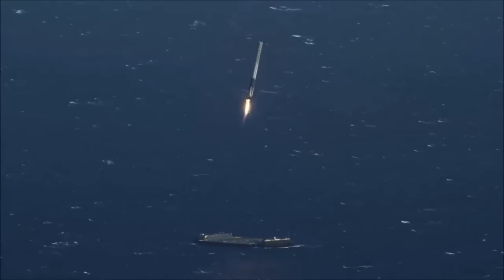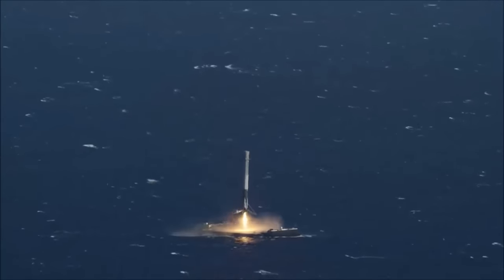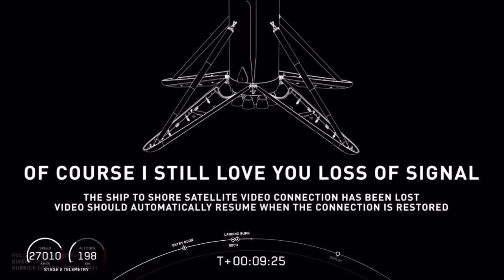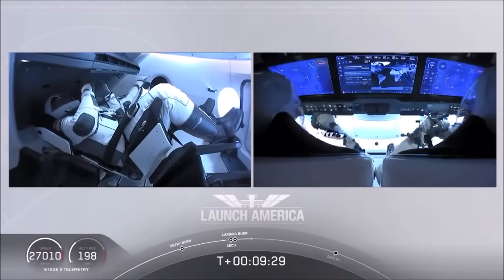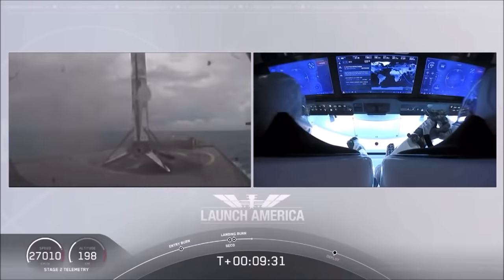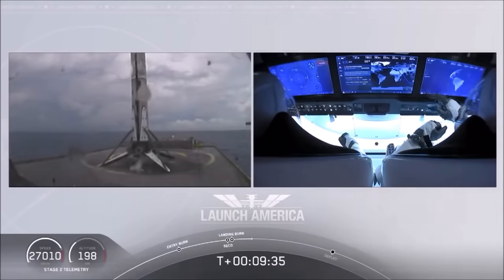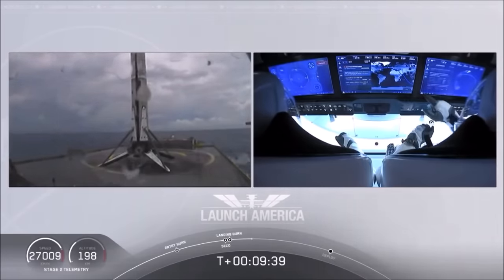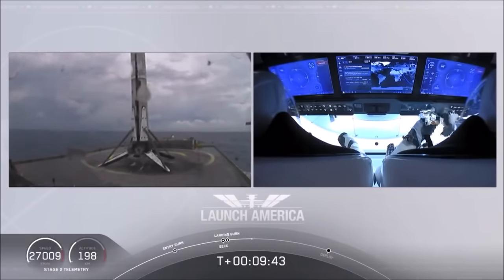Acquisition of signal, Bermuda. SpaceX Dragon, nominal trajectory. Looks like we lost that live view, but we'll wait for confirmation of that landing shortly here. Falcon 9 first stage successfully landed. And there you can see on your screen, Falcon 9 has landed. This is the first Falcon 9 to carry humans to orbit, so very exciting for us.